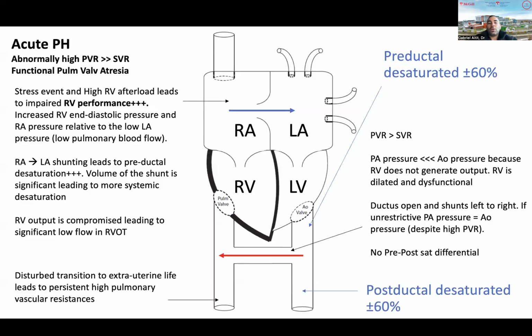Then you have situations where your RV is so drastically affected that it's not able to pump any output. And so at this point, this is functional pulmonary valve atresia. You have torrential right to left shunt at the atrial level if you do have an inter-atrial shunt. Otherwise, this patient will become very gray quickly and eventually die from no output from the LV.